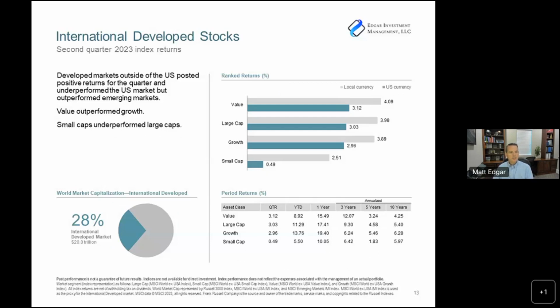What you'll see here on the right side of the screen is we have two measures of return. We have local currency and then we have US currency. The difference between those two is the effect of exchange rates. So if you were to invest in a foreign company, in a foreign currency, and leave your money there, and it's a value stock, you would have gotten 4.09. But if you converted that back to US dollars, you would have lost some money in the change in the US currency rate. So you would have gone from 4.09 down to 3.12. So it's just a measure of US returns that accounts for currency changes. And you can see the international developed market makes up 28% of the global stock market.